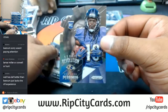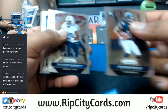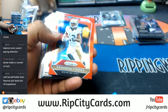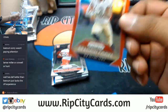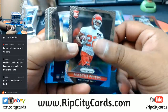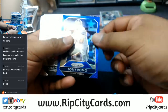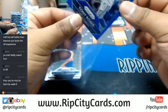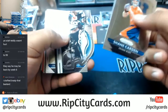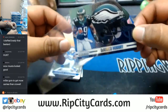A Breshad Perriman die cut for the Ravens. Let's see what's in this. Oh, Brandin Cooks for the Saints, red. Lamar Miller or Crowell or Hunt? Probably Crowell, Jason. Tony Romo, blue for the Cowboys. That blue on blue looking nice. Insert for the Eagles, DeMarco Murray with the die cut.